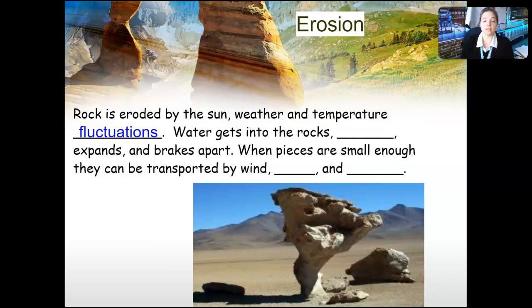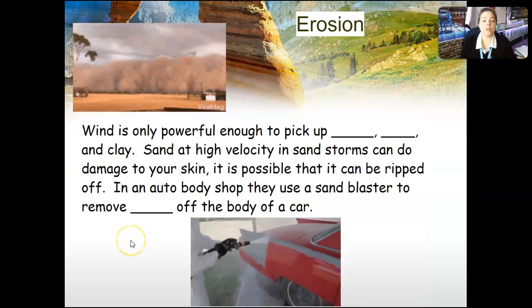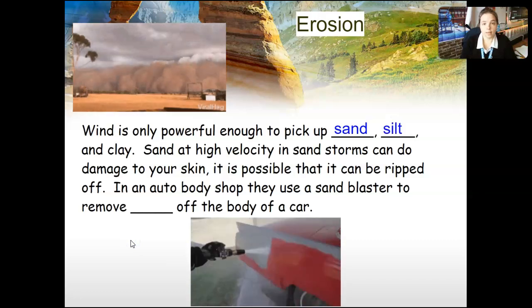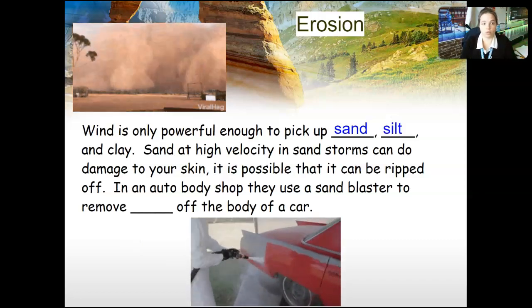So water gets into rocks. It freezes, expands, and breaks apart. Frost action. And when the pieces are small enough, they can be transported or eroded away by wind, water, and glaciers. So wind is only powerful enough to pick up sand, silt, and clay. That's it. It can't pick up pebbles and boulders and stuff.